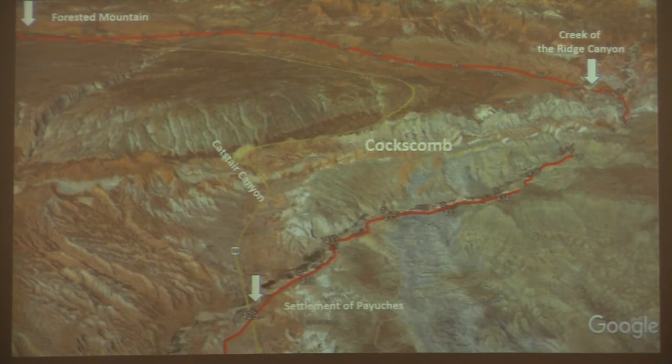Okay, now we've got three possible journal sites for crossing the Coxcomb. We also have Catstair Canyon, which may have been an alternative route. So we've got the settlement, and we've got a logical travel way, which is the Paria River. And there is a breach in the Paria River right here, and that probably is his creek of the Ridge Canyon. And then the last journal entry was Forested Mountains, and he's finally getting into some vegetation over here.